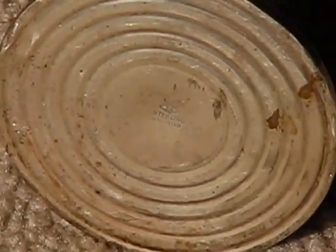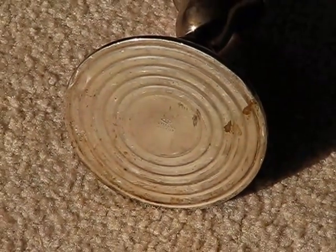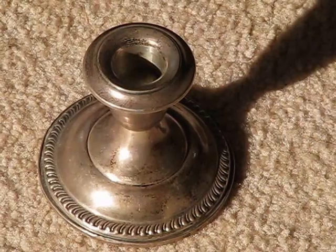seeing that the Bridals Made bouquet, the silver clad bouquet, and all the other candle holders are, you know, dated in that time period. All right, on to the next one.